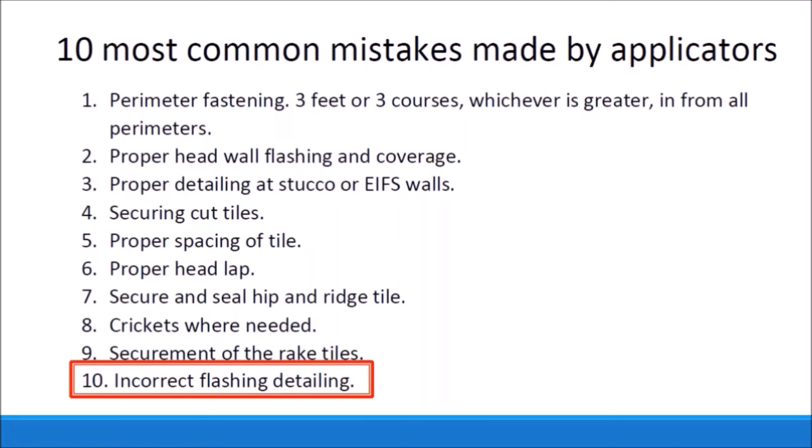When you can't find it, get a hold of ARCA, get a hold of me, and we will help you figure out how to create a detail that will work, allow the roof to remain watertight, and provide protection for you against future legal litigation. There's always a way to fix them, and we most of the time have the way to fix it if you just look into it. Just call ARCA.